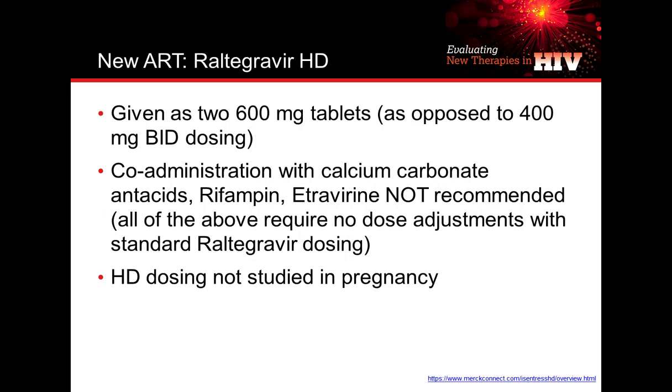So the other new regimen that I mentioned was raltegravir HD. This is a drug that's been around for a long time. It was the first integrase inhibitor that came out. Its biggest disadvantage is that it's a twice-a-day drug, 400 milligrams twice a day. And so the company designed a newer option to give it once a day.